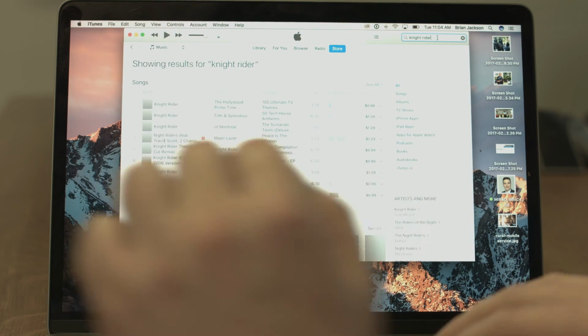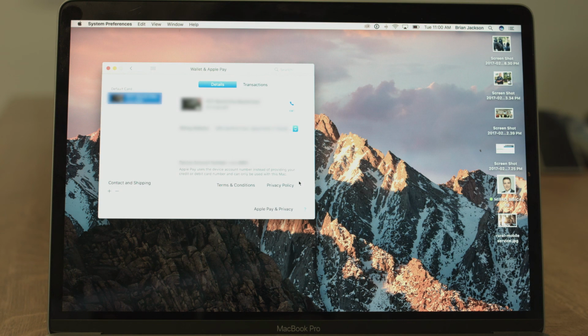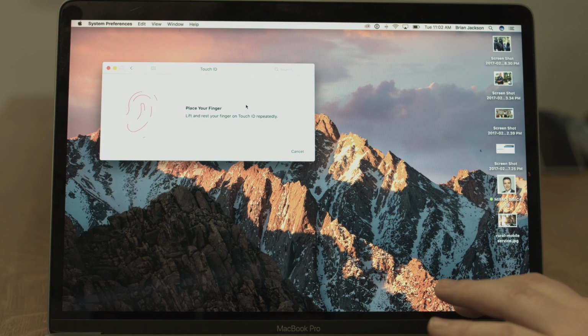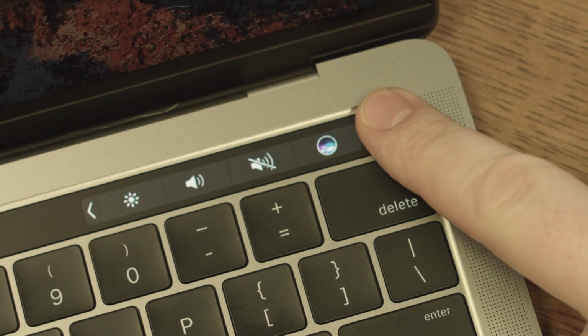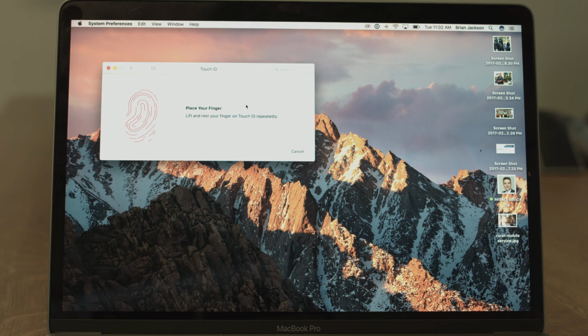Number 2, paying for online purchases. With the addition of the Touch Bar, Apple Pay is now available on the MacBook. Just like you can pay for purchases online or at a store with your iPhone, you can now use Touch ID to authenticate purchases on your laptop.